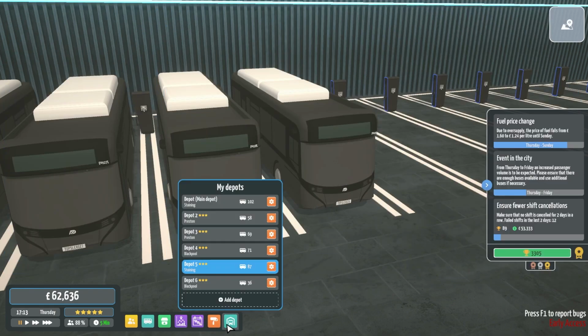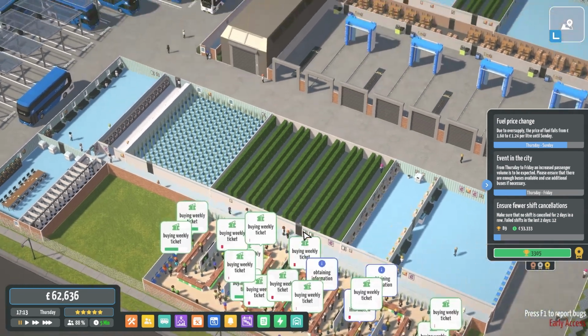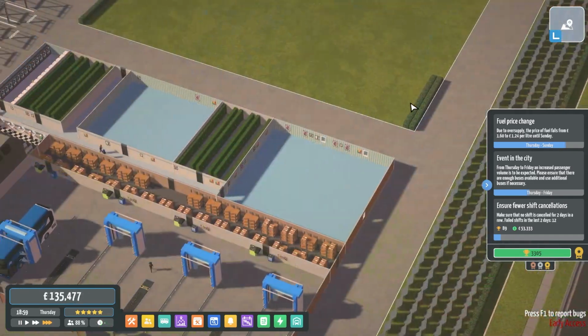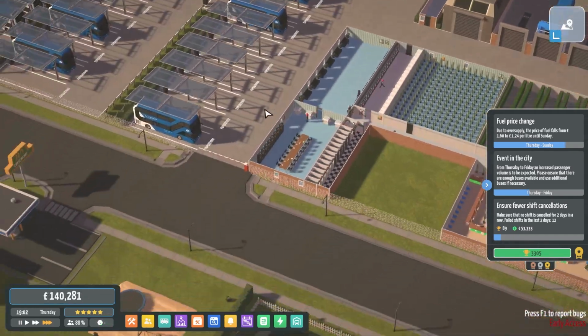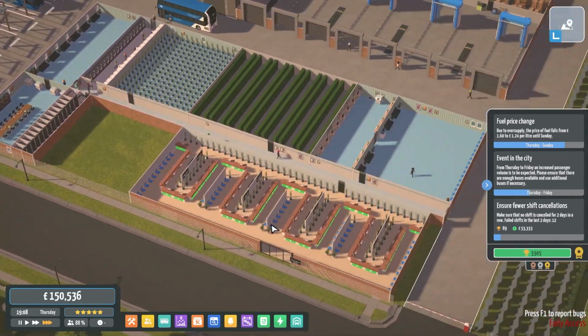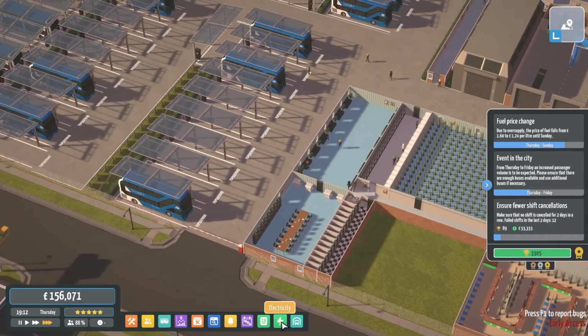We'll try and get... How many buses do we have in here? So we'll try and fill up this depot before we start selling buses off to then buy more buses. Definitely need to look at getting more buses on here as well. At least we know we can fit 12 there. Now we're just waiting for more money to come in.